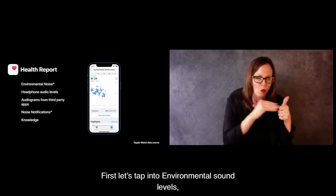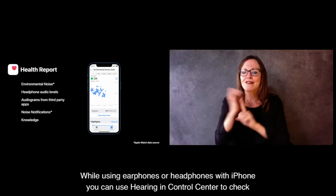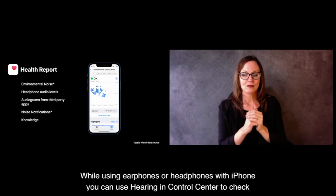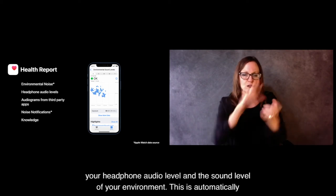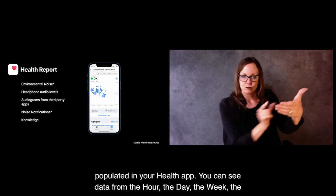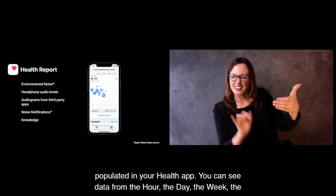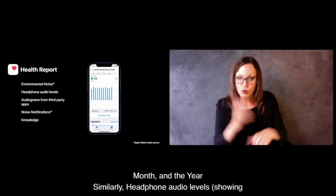First, let's tap into environmental sound levels. While using earphones or headphones with iPhone, you can use Hearing in Control Center to check your headphone audio level and the sound level of your environment. This is automatically populated in your Health app. You can see data from the hour, the day, the week, the month, and the year.